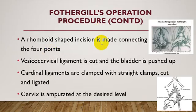So this will be a rhomboid shaped incision when we are joining these points, and the vagina over here is separated from the underlying tissue. After the vagina is separated from these 4 points, the vesicocervical ligament is cut, which is usually over here, and then the bladder is pushed up. The cardinal ligaments, that is transcervical ligaments, are clamped with straight clamps, then cut and ligated. We can see them cut and ligated over here.